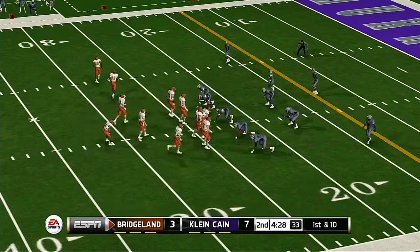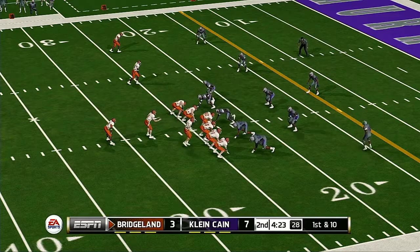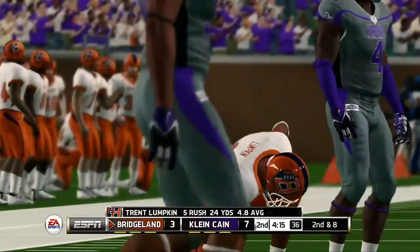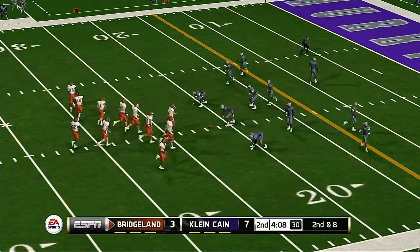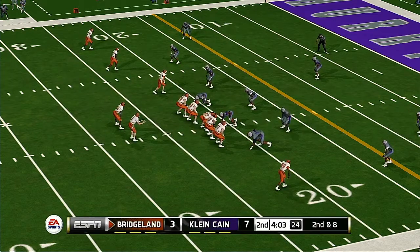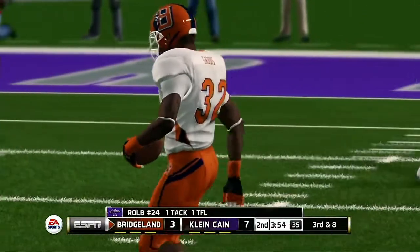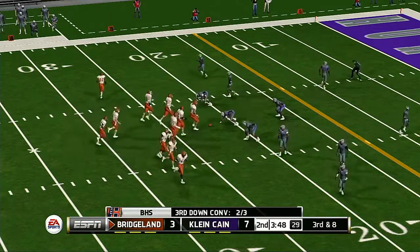Makes it to the 22-yard line. And this play is number 8 on the drive. They run left and he'll lose yardage. They line up for another third down and they've had no problem converting their first two.